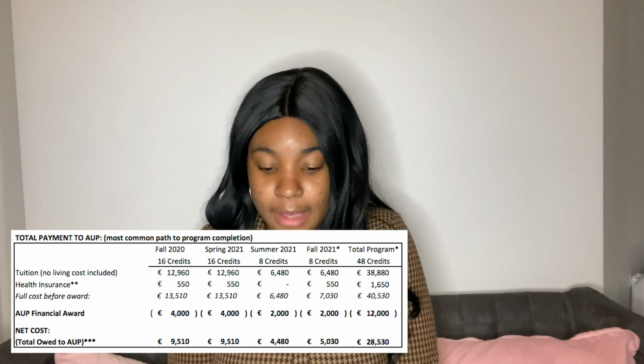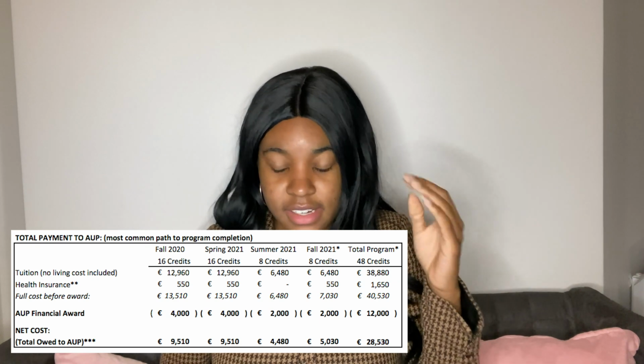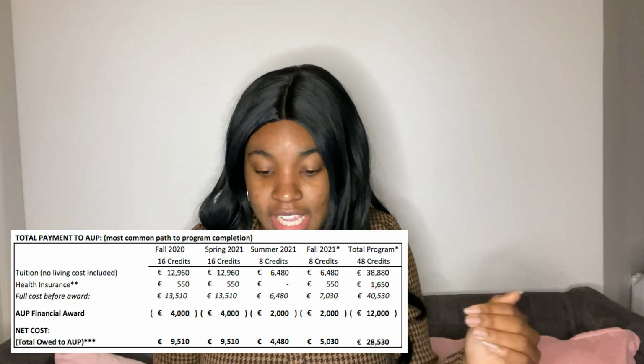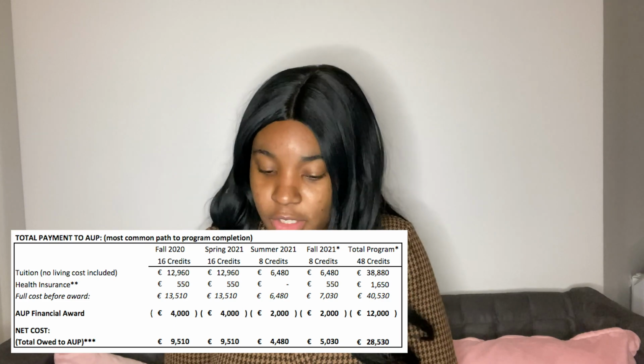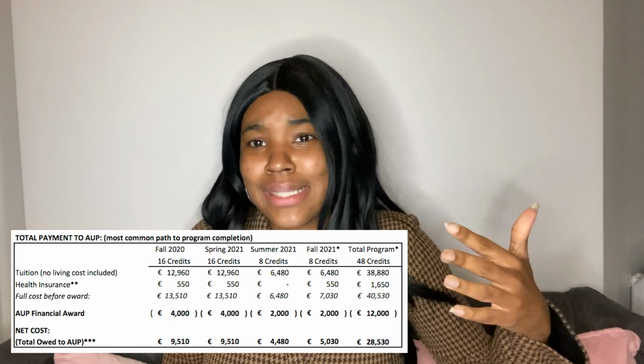Then that same math applies to the spring 2021 semester. So again, just that breakdown with the net cost total of 9,510 euros. And then what's different is for both summer 2021 and fall 2021. I'll just touch on those briefly since I don't know what's to come for that.